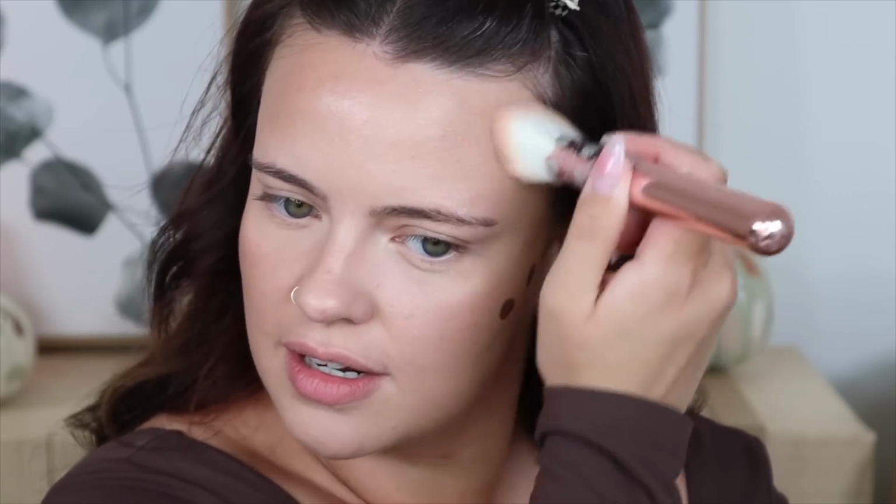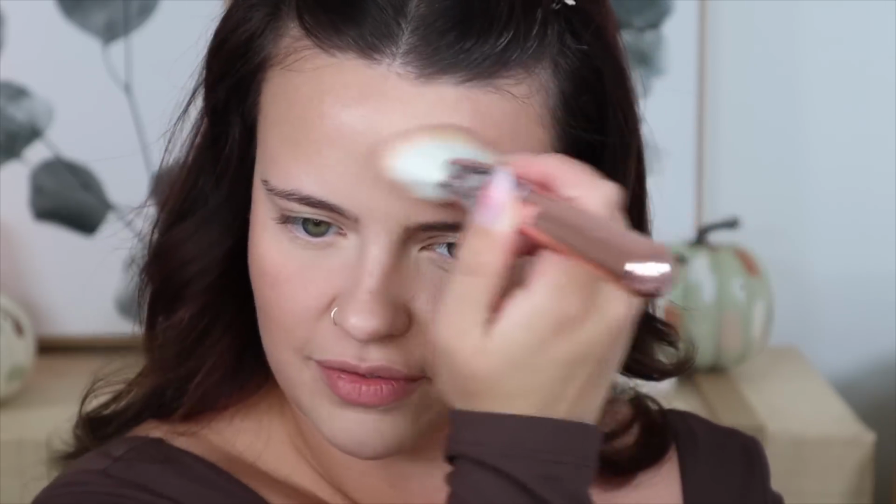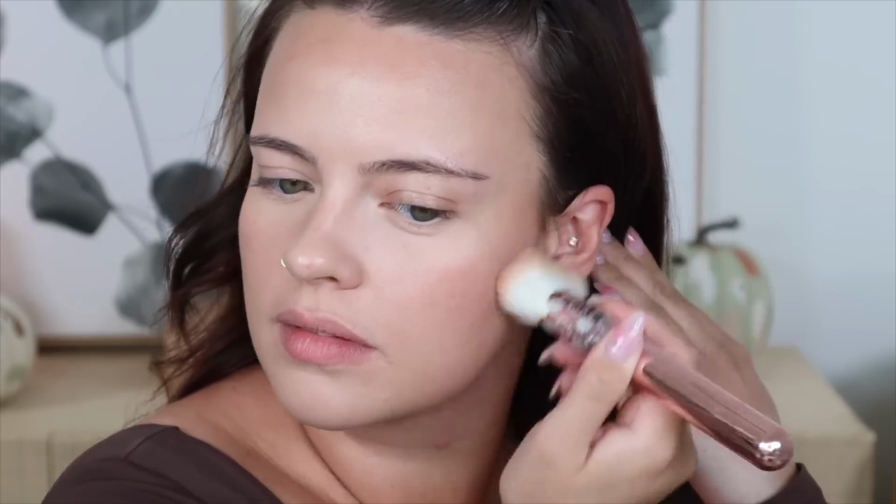And I'm going to generously blend this out with my Moda blending fan brush because this is going to be a nice bronzy but autumn look. It's going to transition from summer to fall beautifully. Just need to ease myself into the fall tones again.